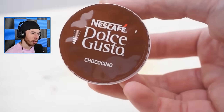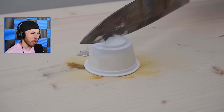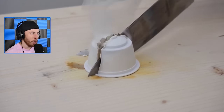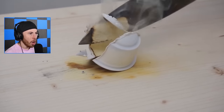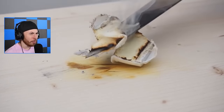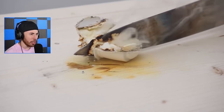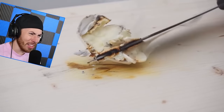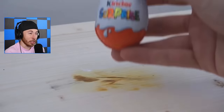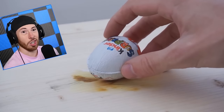Dulce gusto. All right. We have a little coffee. What the? Oh my God. I wonder if it cooks the coffee. Wait, what? No, it's ice cream. It's like chocolate something. What is this? Chocolate cake? I've never seen this before. It's a sweet. Dulce is sweet. I don't know what that stuff is. It's like some kind of sweet cake, some kind of sweet dessert.